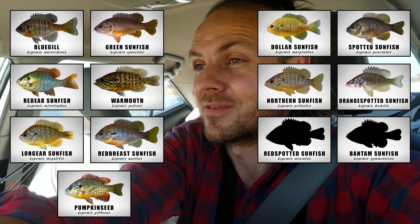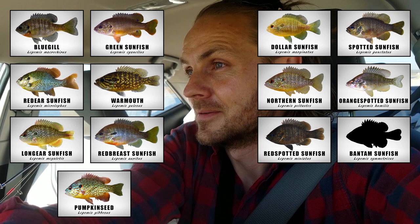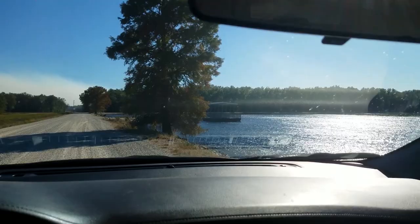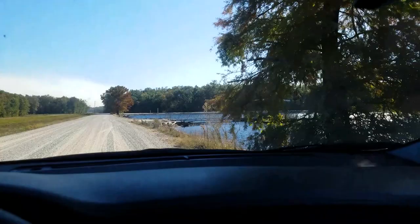Well, it's been quite an adventure so far. I've captured 12 different species of lepomids in 7 different states, including the District of Columbia. I've got one left, the bantam sunfish, and I still want to pick up some more red spotted, so I'm going to try this little pier I see right here. And then if I don't get one, I'm gonna try to go hit some of these ditches around here to get the bantam.